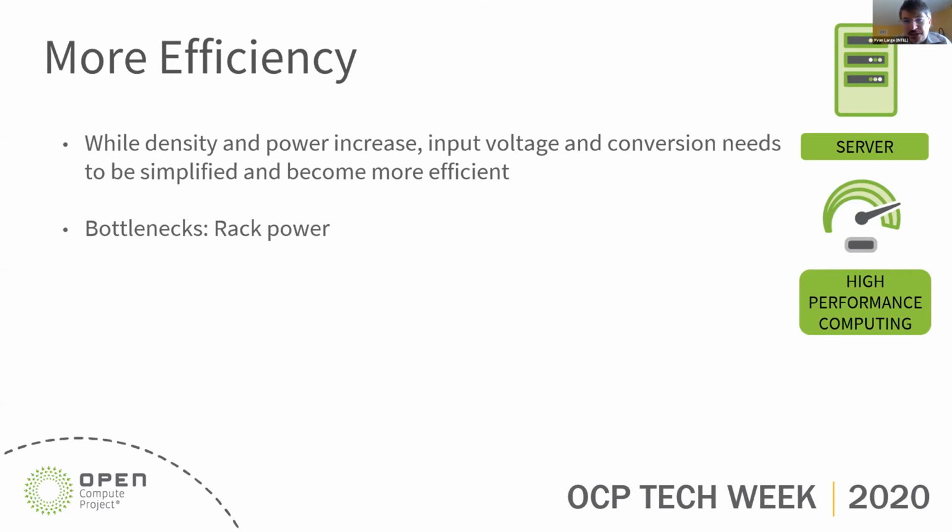But as Phil was saying, the bottleneck after that is going to quickly become the rack power. So we're going to need to start thinking, from a rack power strategy, about what's next, and how we remove that barrier or think differently at this point.